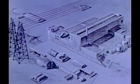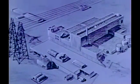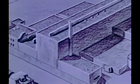Here then was the basis on which the plant was to be built, a plant that would provide experience and experimentation for the benefit of future nuclear power stations, a facility in which a variety of reactor cores may eventually be operated, a plant made possible by a close working relationship between government and industry.